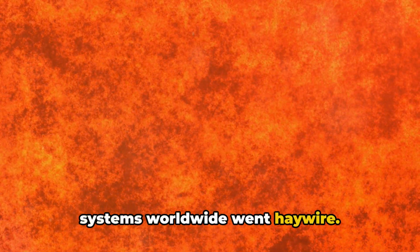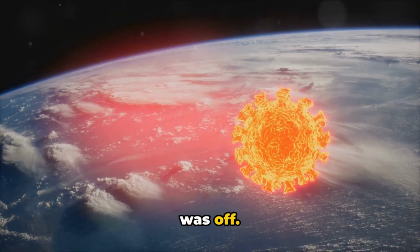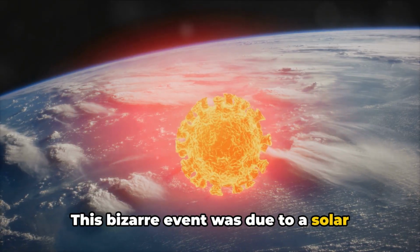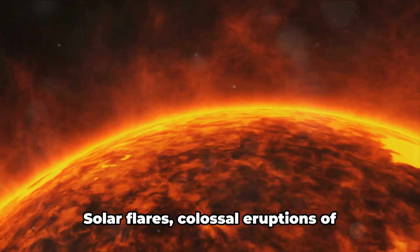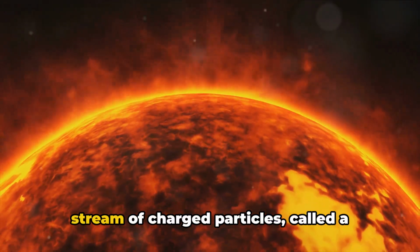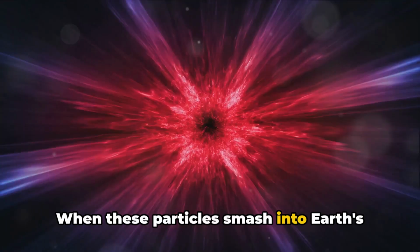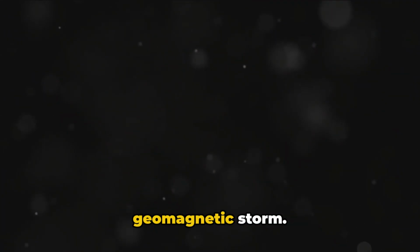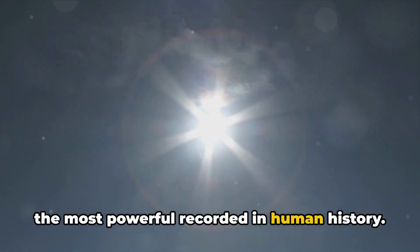In the late 19th century, telegraph systems worldwide went haywire. Sparks flew from telegraph machines, setting papers on fire, and operators could send messages even when the power was off. This bizarre event was due to a solar storm, known as the Carrington event, which hit Earth in 1859. Solar flares, colossal eruptions of energy from the sun's surface, send out a stream of charged particles called a coronal mass ejection. When these particles smash into Earth's magnetic field, they can cause a geomagnetic storm. The Carrington event was one such storm, the most powerful recorded in human history.